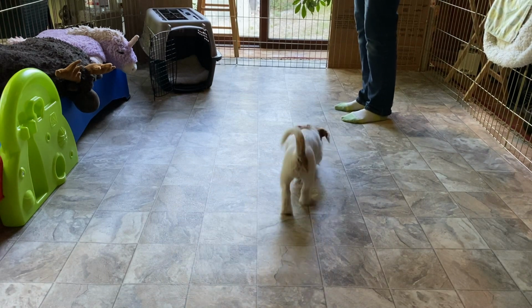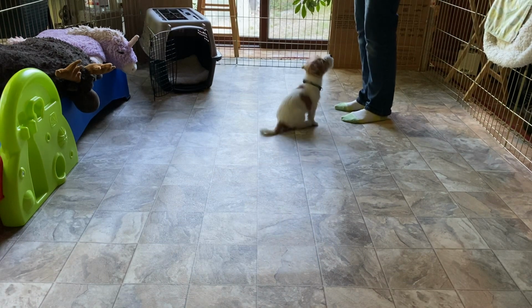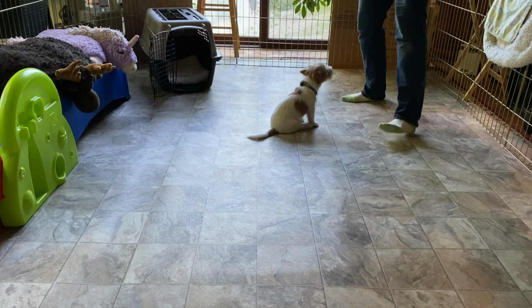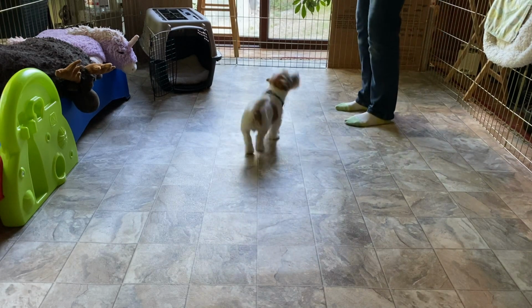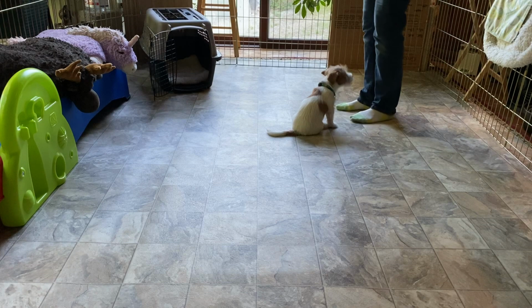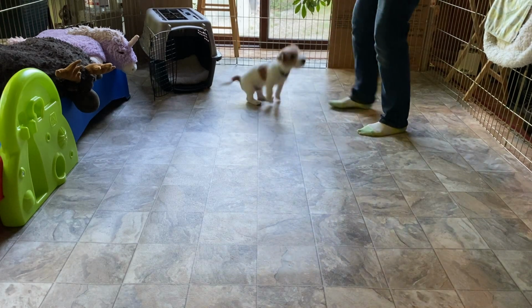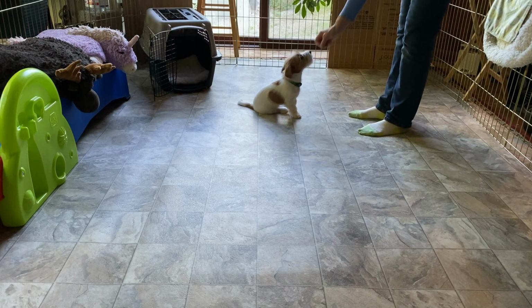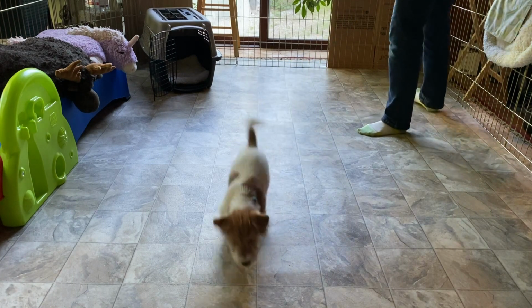Brocco, over here, puppy. Sit. Good. Take it. Good job. Let's get him up and moving. Sit. Good. Take it. Yay. Very good, buddy boy. Sit. Good job. Very good. Go get it.